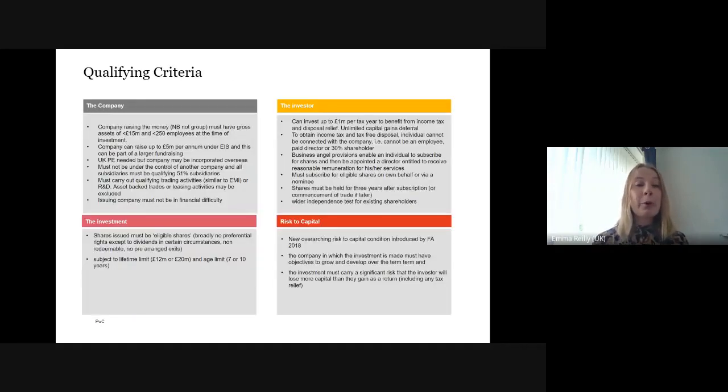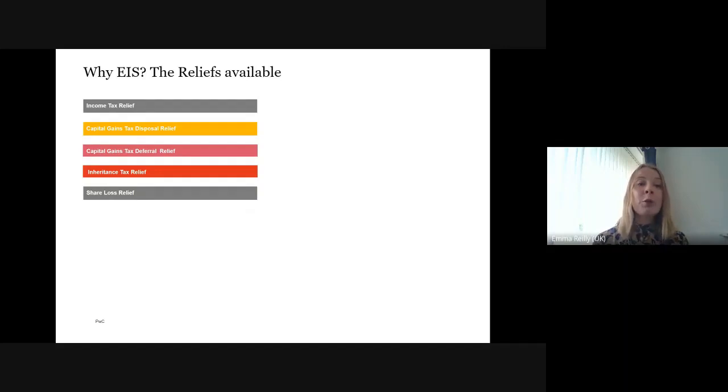Some key timing points to think about with EIS. To qualify for the CGT exemption and the income tax relief, you have to hold those shares for 3 years from the date of issue, and there are lots of qualifying conditions, which I'll cover in brief in a minute, that need to be met throughout that 3-year period. If there is any breach of those conditions, the income tax relief is withdrawn, and you might end up having to make a repayment to HMRC, and you won't qualify for that nice tax-free disposal. For the deferral relief, the EIS shares have to be issued between 1 year before and 3 years after the date of the gain that you're wanting to defer.